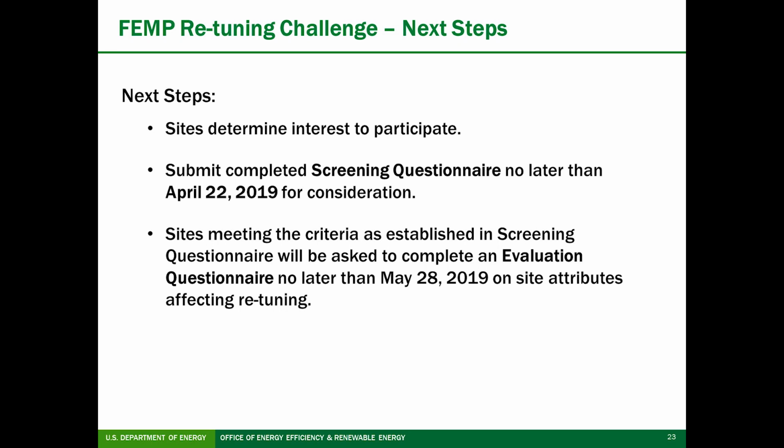So far, what we've discussed today: there was an introduction to retuning. Nick talked you through how retuning is addressed, the characteristics of the buildings, and the expectations of participants in the challenge. There is also an introduction to 50,001 Ready, and in your slides there are links for you to obtain more information on 50,001 Ready. What we're going to discuss now, though, is what are you going to do with this information?